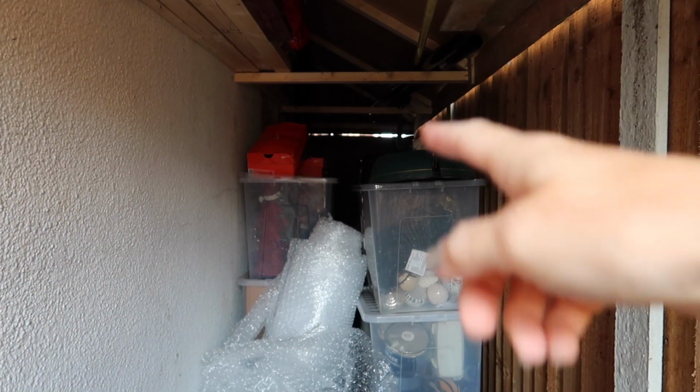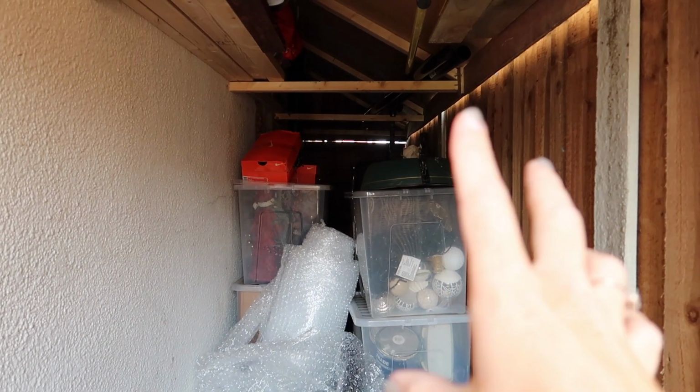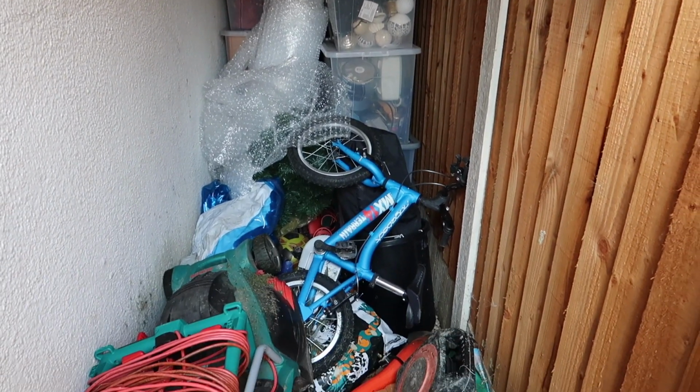We've also got a gate that side so that we have access from both ends. So this side's more garden-y stuff, that side's more bikes and things like that, but we can't even get our bikes back in here because it's such a mess. So yeah, we're going to take everything out now and sort through it and do some tip runs.